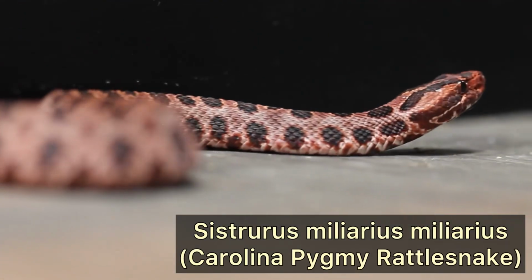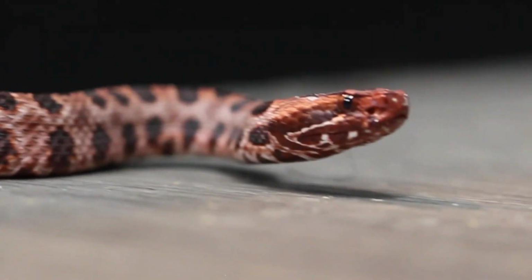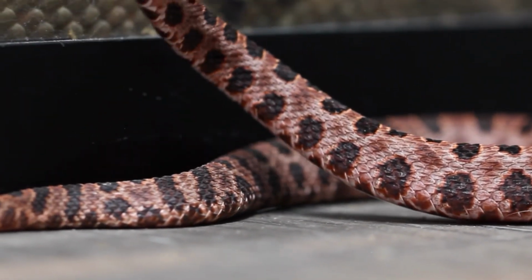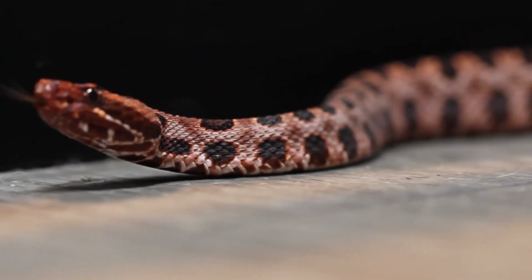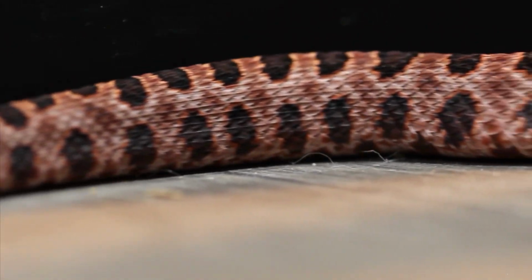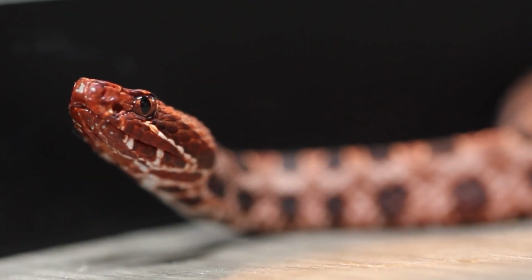The red Carolina pygmy rattlesnake, Sistrurus miliarius. Although this one is red, not all of the Carolina pygmy rattlesnakes are this color. And there's also 3 subspecies: the western pygmy rattlesnake, Sistrurus miliarius streckeri, and the dusky pygmy rattlesnake, Sistrurus miliarius barbouri. The average length of this snake is around 1.5 to 2 feet long, so not very big. The rattle on the pygmy rattlesnakes compared to those in the genus Crotalus, very tiny. You can only hear a faint buzzing from a few feet away.